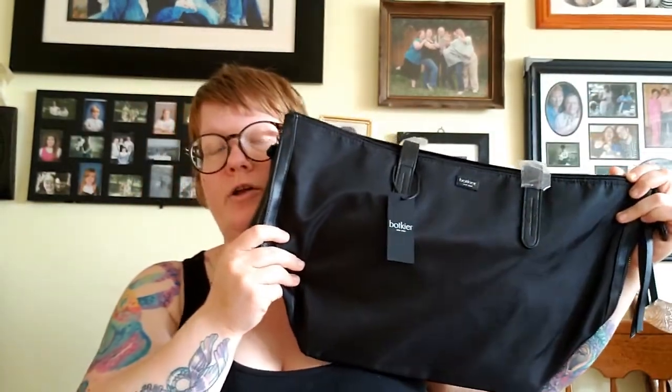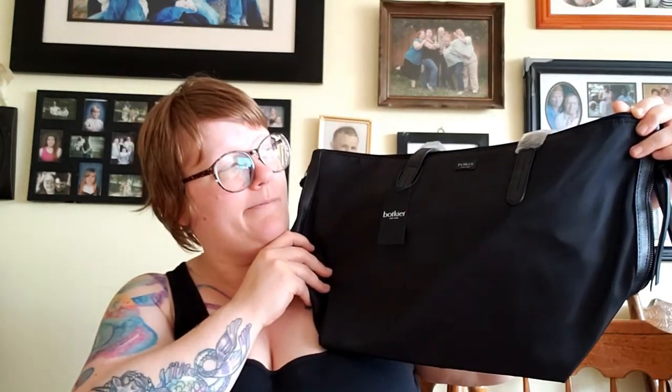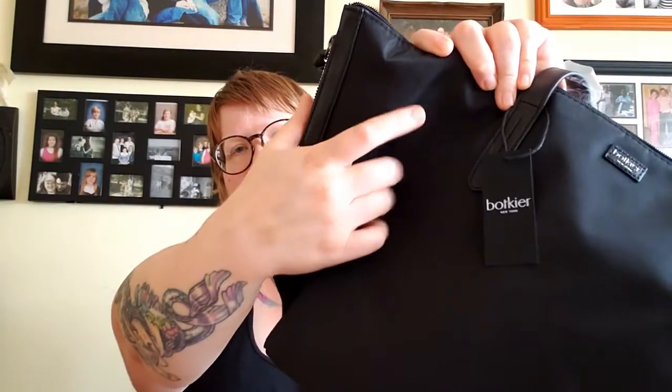If you're gonna be paying, well, I didn't pay $100 or more. It's over $100 for this bag. But if I was paying that much, I would expect for the outside to be leather, not this raincoat, all-weather jacket material. Do you hear that? That's what I mean. So anyways, that's my FabFitFun box.